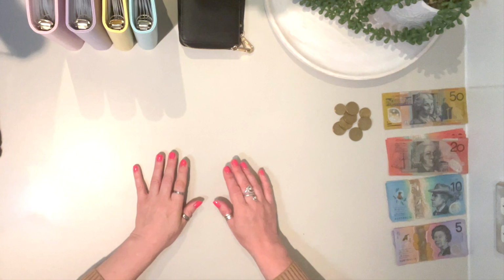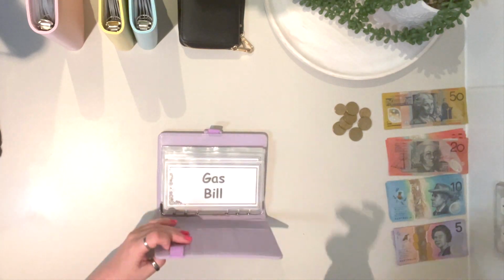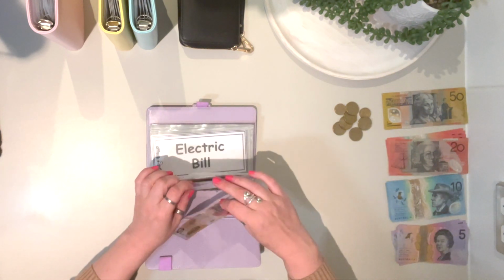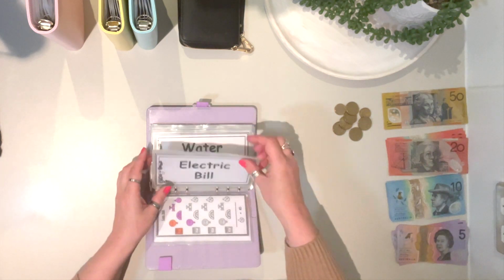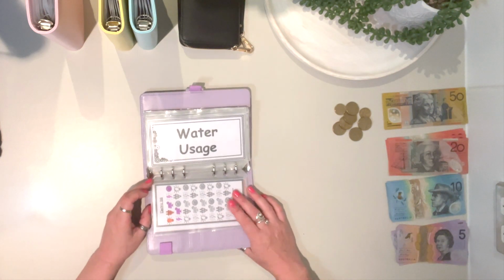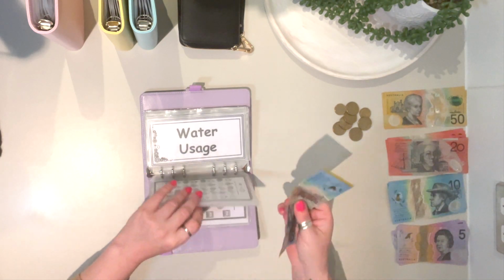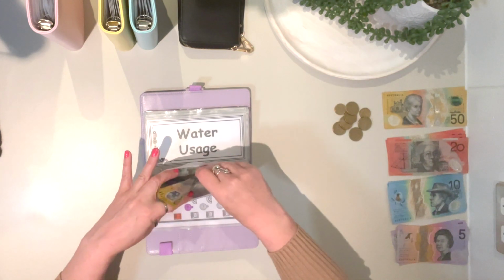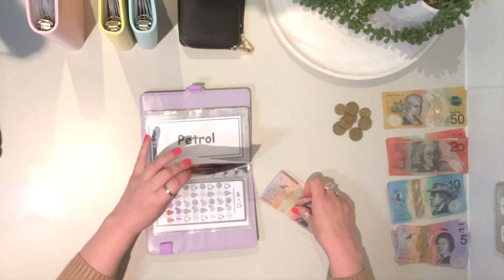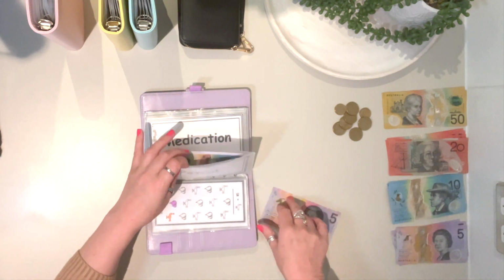So moving on to the purple folder. Again, these are not going to get as much as I would like in, but there is actually a reason for that, which I'll explain. So gas bill is $5. The electric bill has got $10, $20, $30, $40, $50, $60, $70 in there. So what I'm going to do is put in $60 because I know that this bill is coming up soon. So we are going to put a lump sum in there, and this fortnight's going to be $60. Going to put $5 into the water usage, and then we're going to put $5 into petrol.